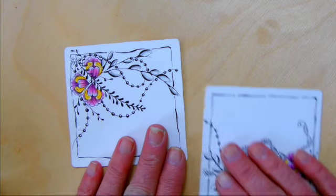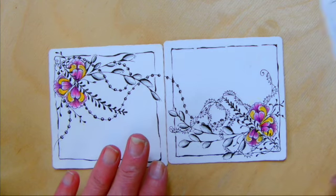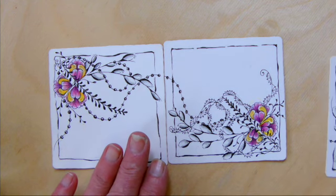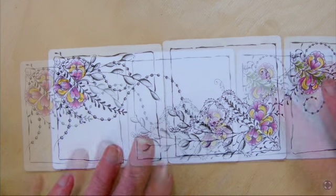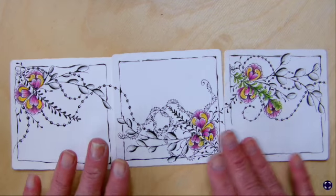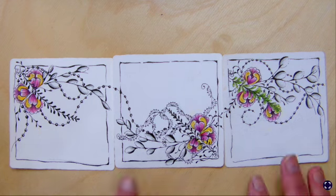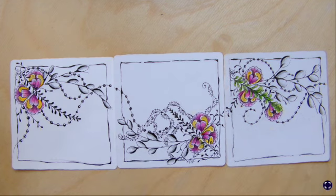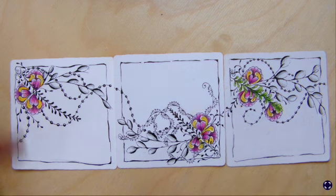So I did one to practice, and then I had such fun with it that I did three. So I kind of made it so that you could put them all together like that. Sort of a fun, even more another option for a composition on your card. So you could keep doing that atop your paper.